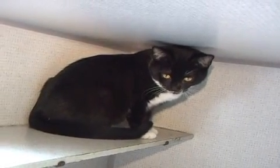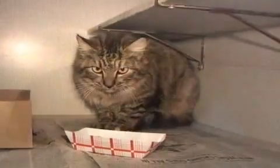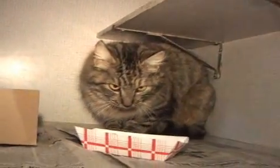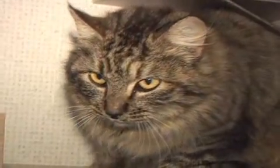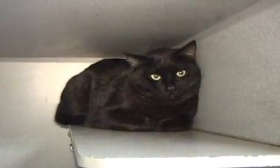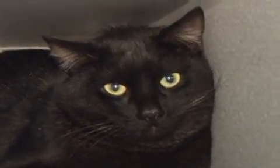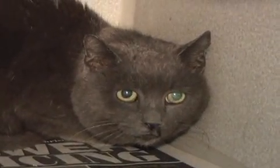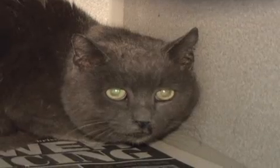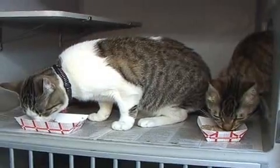Here's another sweet black and white. This is Molly. Molly's number 173154. Here's a very nice tabby. This is Kip. ID number 173871. Kip. Say hi to Murphy. ID number 174092. Murphy. You fans of gray cats, Quicksilver's the one for you. ID number 173961. Quicksilver.